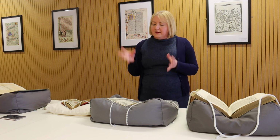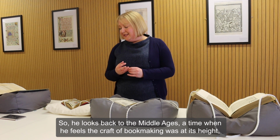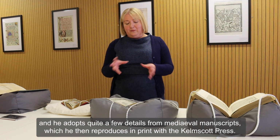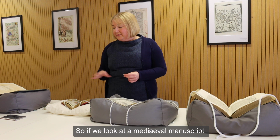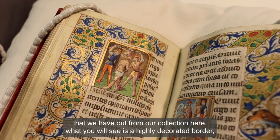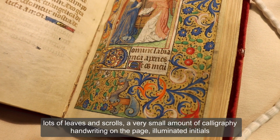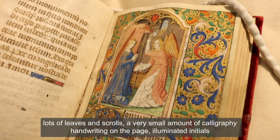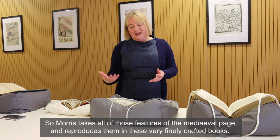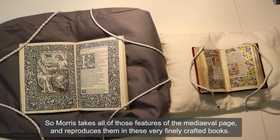and no longer carried the status of art. So he looks back to the Middle Ages, a time when he feels the craft of bookmaking was at its height, and he adopts quite a few details from medieval manuscripts, which he then reproduces in print with the Kelmscott Press. If we look at a medieval manuscript from our collection here, what you will see is a highly decorated border, lots of leaves and scrolls, a very small amount of calligraphy, handwriting on the page, illuminated initials, and a general avoidance of white space. So Morris takes all of those features of the medieval page and reproduces them in these very finely crafted books.